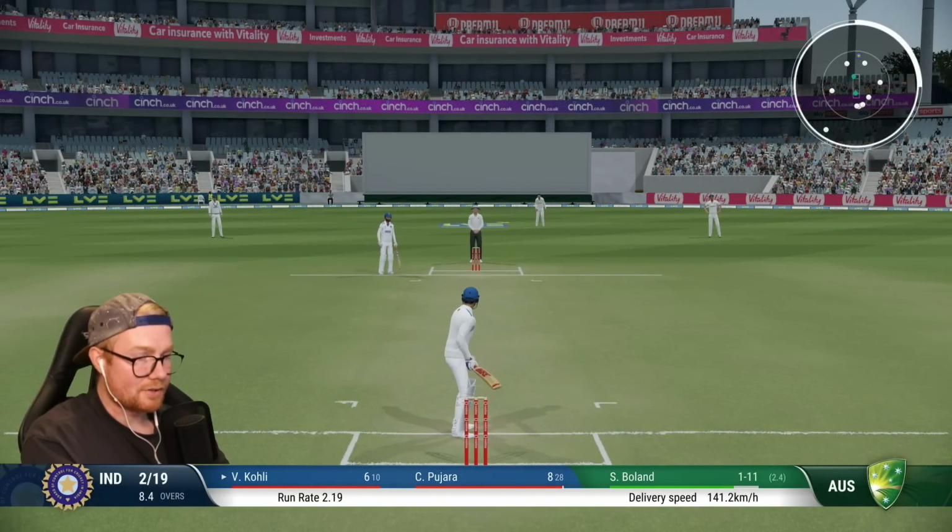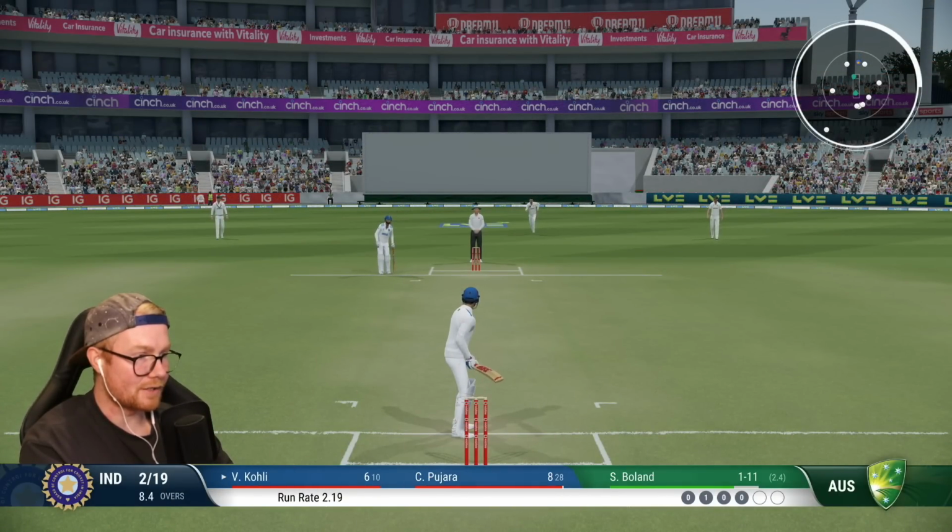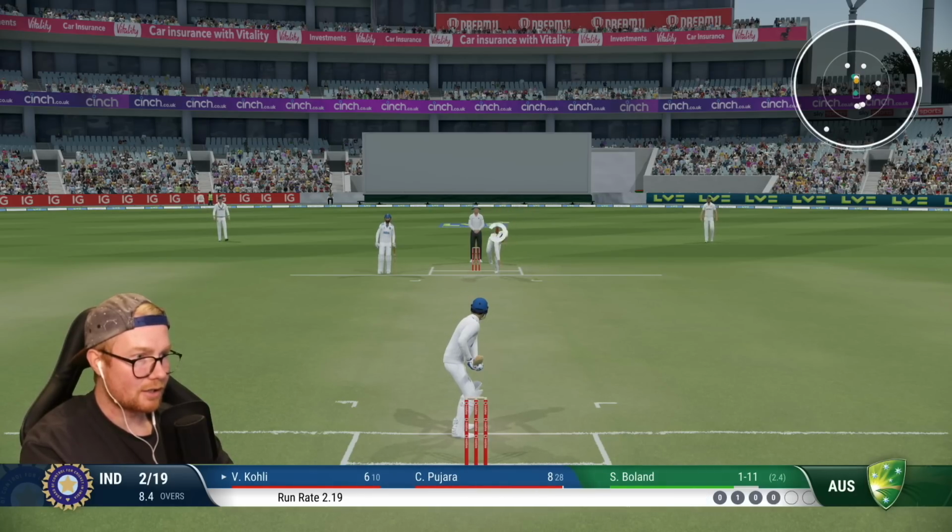Hopefully, one of these sides can get the job done and it doesn't end in a shared trophy, because where's the fun in that? Unless it's a tie.